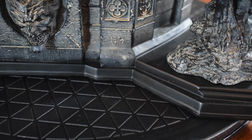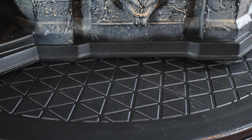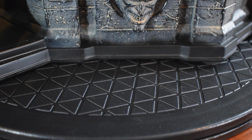Here's close-ups of that sub-base I was talking about. This black, I don't think it needs to be there. It could have been stone to make it look better. Almost looks like it doesn't sit flush, but it does. It's all right. But look at this building.